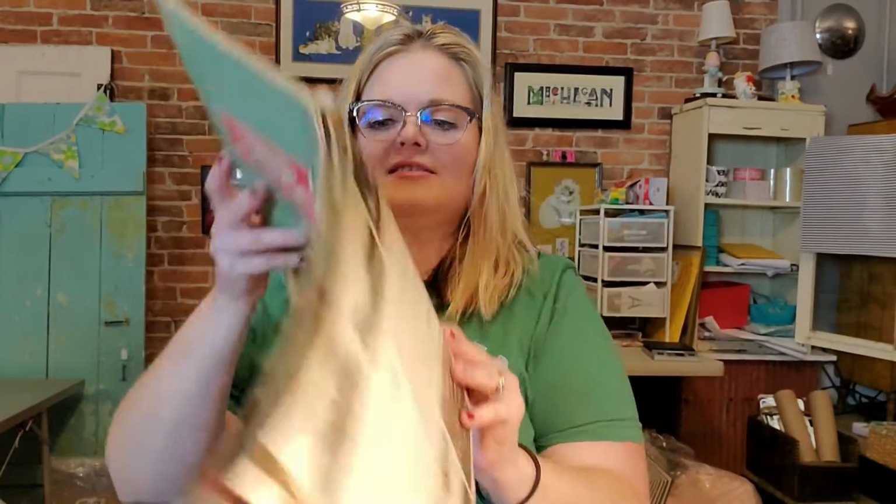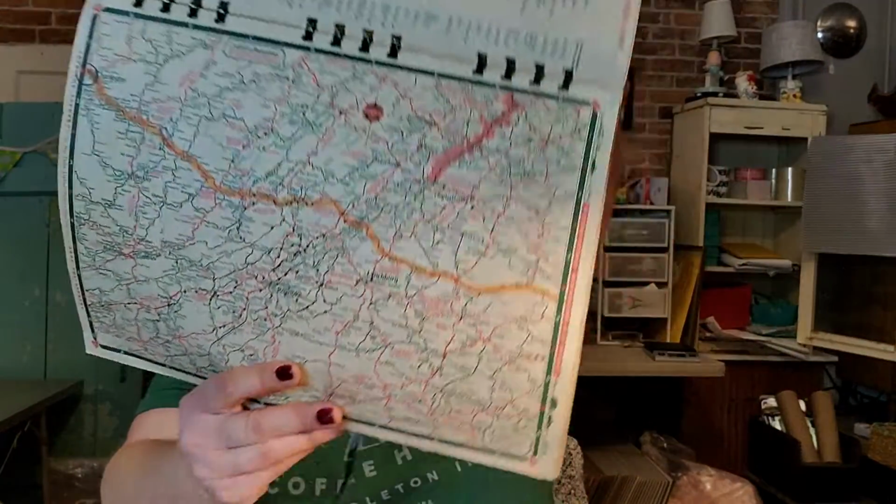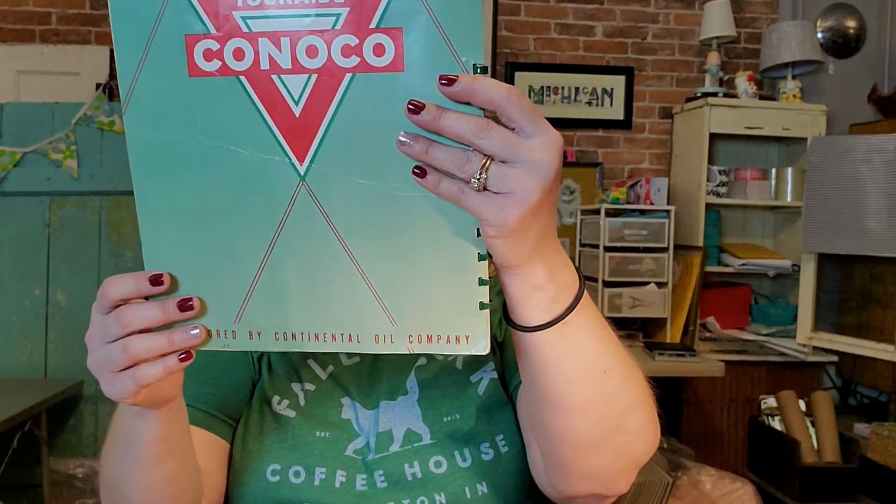That's kind of neat to see their trip. And on the inside, it just has different sites at different places. It's spiral bound, so that is nice. But this is neat. They have their route all highlighted there. Boy, I would hate to, my husband and I would get into so many fights and arguments if we had to follow a map. But yeah, they were going to Norfolk, Virginia, because they do have that circled. And there still is a naval base in Norfolk, Virginia, so maybe they were going down there for that. So this is really neat. It's Conoco. This could still be worth some money. I'll have to look it up and see.